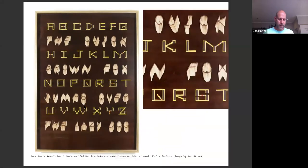Okay, so as Leona said, language plays an important part in my artistic practice. Local turns of phrase, slang, and African proverbs often provide inspiration for my work. I'm also interested in fonts and have created some out of matchsticks and another one out of matchboxes.